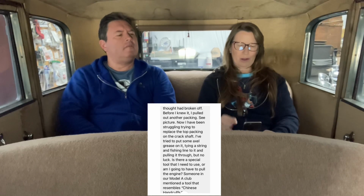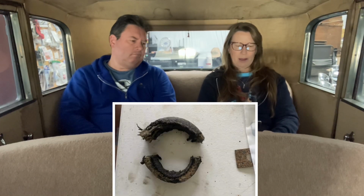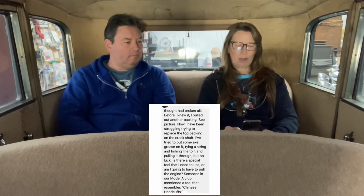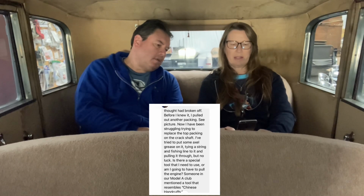Maybe as we go along, it'll make more sense. So I began to pull out the packing I thought had broken off. Before I knew it, I pulled out another packing. See picture down below, which I will put up on the screen. Now I have been struggling trying to replace the top packing on the crankshaft. I've tried to put some axle grease on it, trying to string and fishing line to it and pulling it through, but no luck. Is there a special tool that I need to use, or am I going to have to pull the engine? Someone in our Model A club mentioned a tool that resembles a Chinese handcuff.